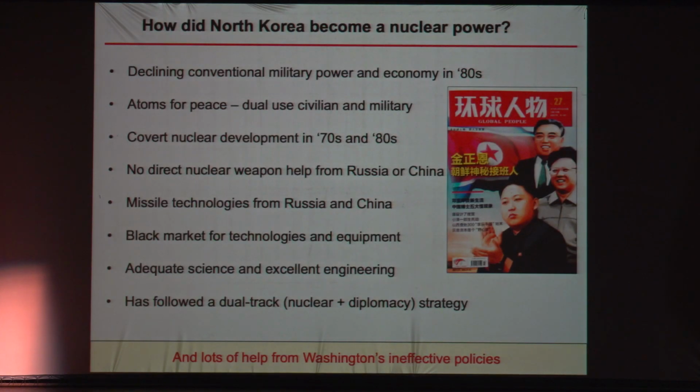Okay, so let me then turn to the question of how did they do this? How did they become a nuclear power? And again, here, let me just tell you, you've got to read the book. But here's sort of a shorthand version. Initially, from the time that North Korea and South Korea were divided after the Second World War, North Korea was quite powerful for many years, even though it was almost totally destroyed during the Korean War.